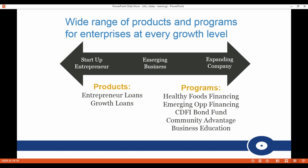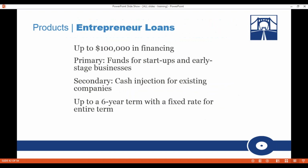Let's go over our loan products, the types of loans that we can provide. First, we can provide entrepreneur loans. These are your true startup loans. Typically these are loans up to $100,000 for startup and early stage businesses. The funds can be used for purchasing inventory, equipment, startup working capital, and in some instances, real estate.